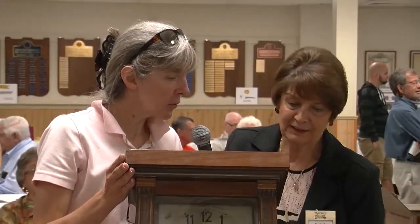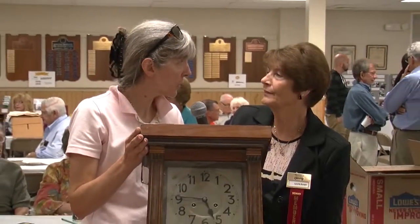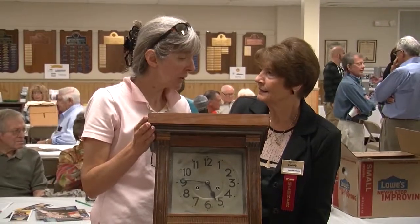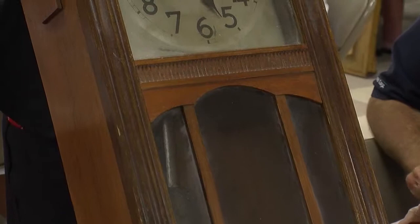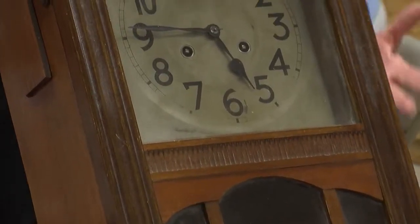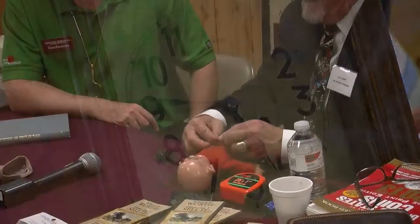This clock traveled with my husband's mom from Germany, and we know it had to be at least in the 1930s, and has a lot of sentiment just because it's been in the family for a long time.